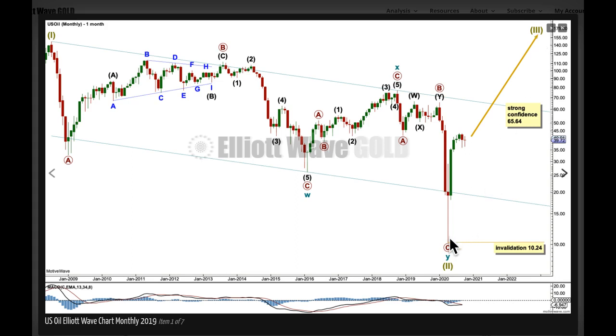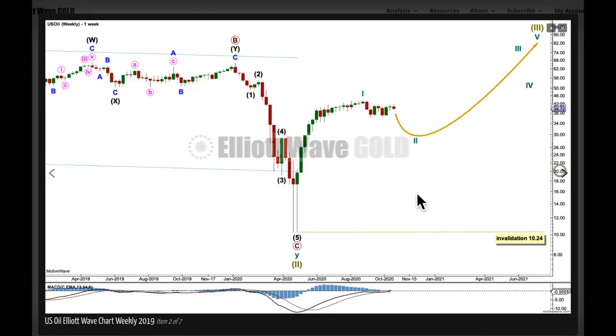Let's see how this impulse may be beginning at the weekly chart level, where the low for supercycle 2 is this point down here. At cycle degree, supercycle 3 has to unfold as an impulse, and we'll label it with cycle 1, 2, 3, 4, 5, and it has to meet all those core Elliott Wave rules.